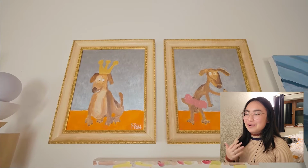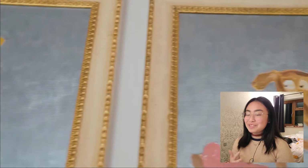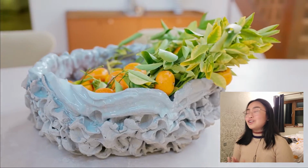Oh my god, it's so cool. If I were to have a painting based on things that I like to eat in my house, my room or my house would be full of paintings of cheesecake and dessert in general. You're not gonna see anything else.